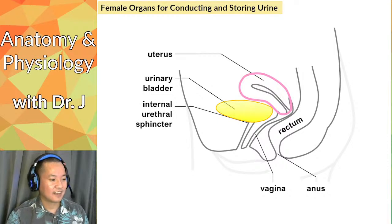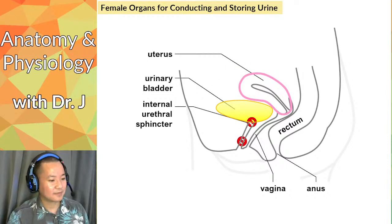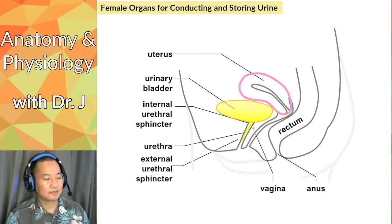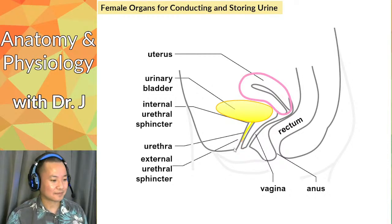So the urinary bladder is here, and you have the internal urethral sphincter right here at the base of the bladder, and then that leads to the part of the urethra that leads to the external urethral sphincter, and then you have the opening over here. So the urethra is going to carry urine from the bladder to the outside, and now you have voiding and micturition. So just like the digestive system, you have the double seal, two stops that prevent urine from leaking out.